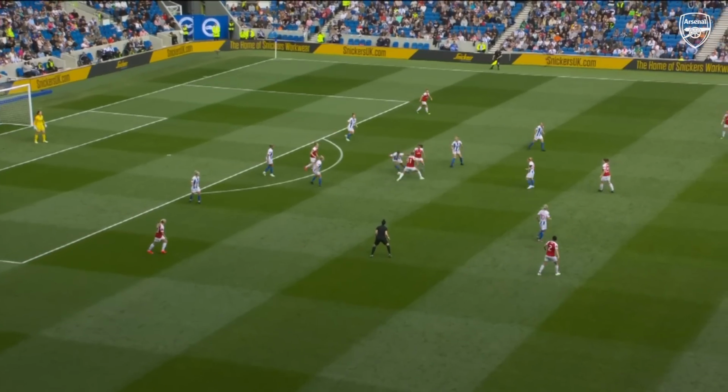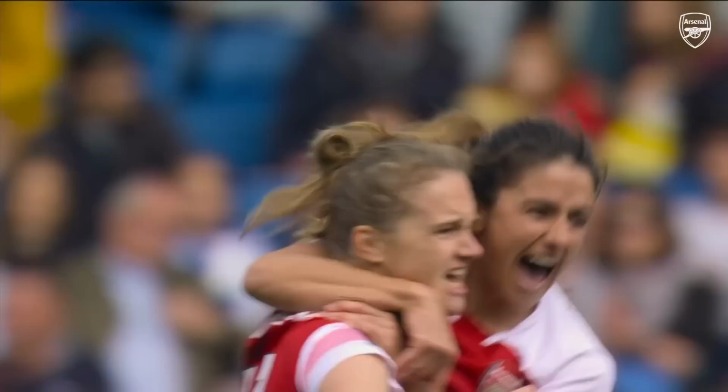Taken away from Danielle van der Donk, but Miedema quickly gets it back again. Oh, what a goal! Well, that sums up her season.